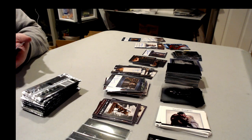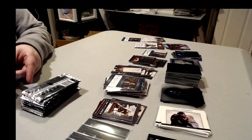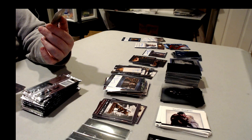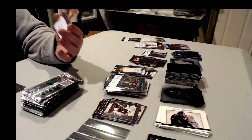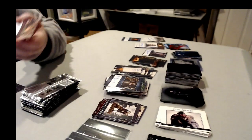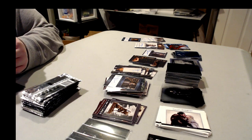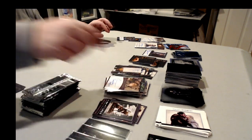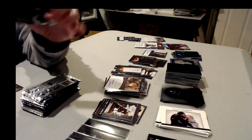Here's another one of the posters. Let's see here. Finn Jones. Something strong. Growing strong? I'm not sure. Oh my God, George. A random pack break of an archive box, that would be devastating. You know that, right? Blue goes here. And then here's our gold of a hat for Júlíus Björnsson.